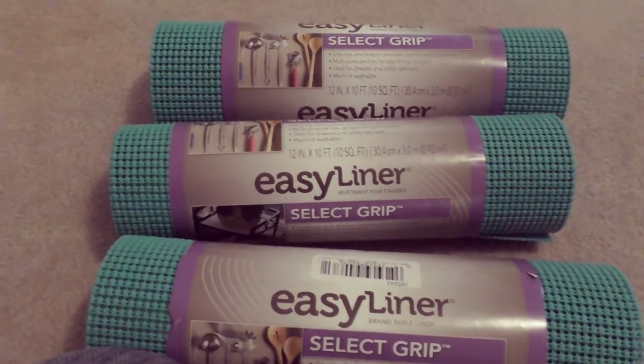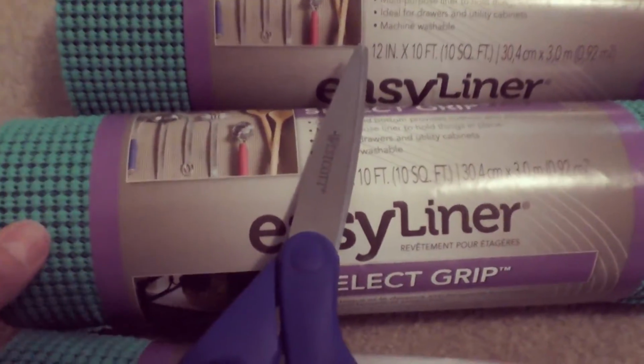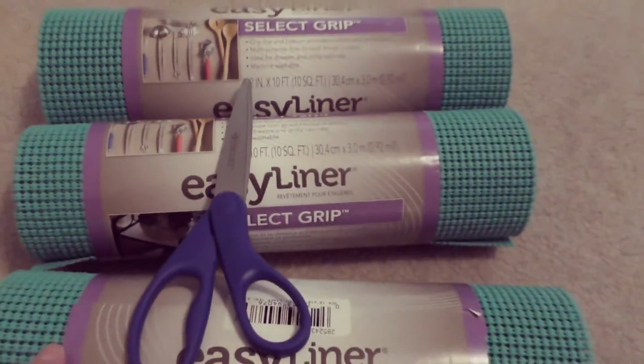So I'm going to cut a few pieces of this to fill my shelves out. It's nice to be able to have just something between the actual surface and what your clean towels are going on. It just really freshens it up. So let's do that.